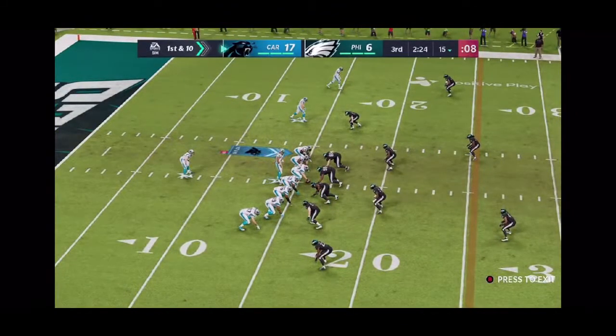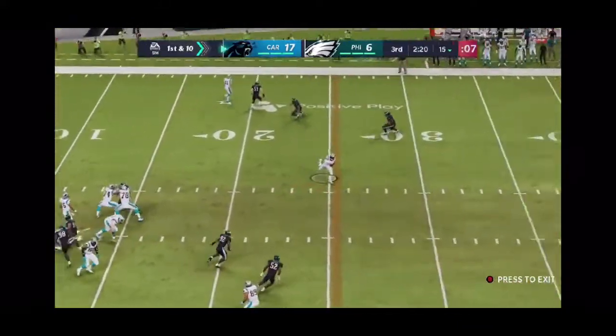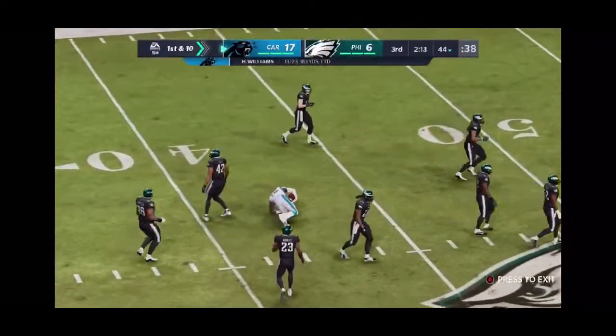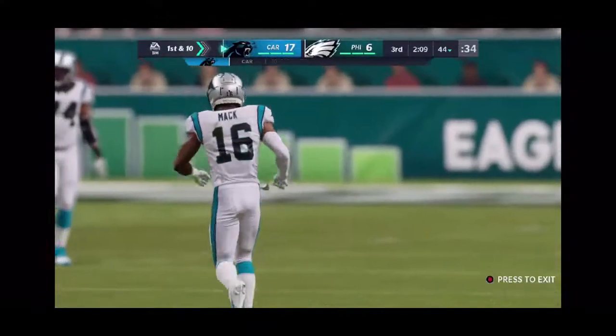Now they have a little more space to maneuver from the 15, 1st and 10. Now a man open down the middle of the field. And he'll get this one way up just shy of the 45-yard line. 28 yards the gain there on the catch and run.